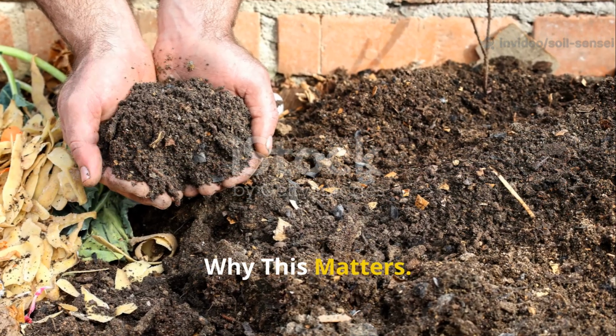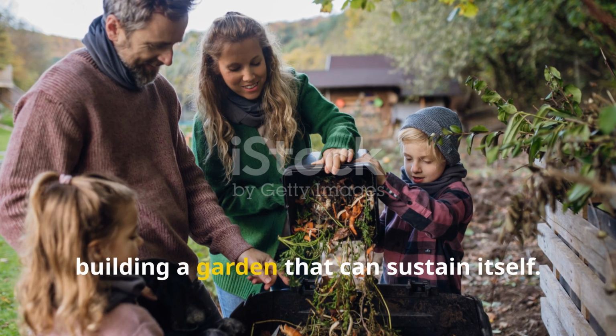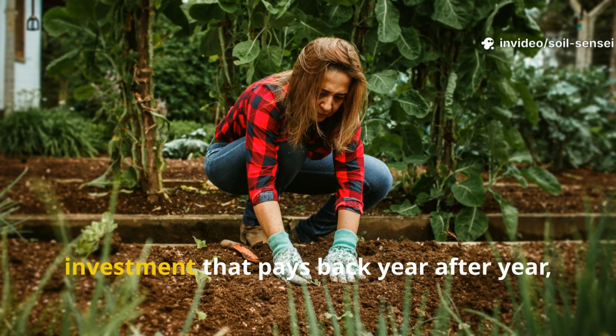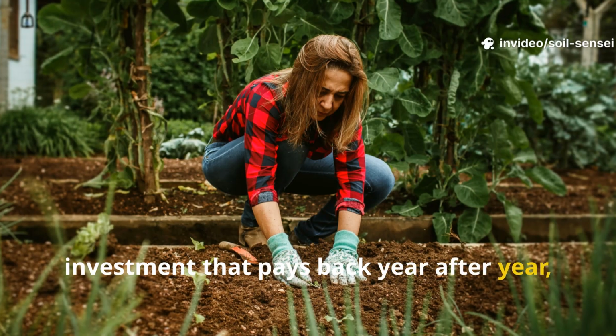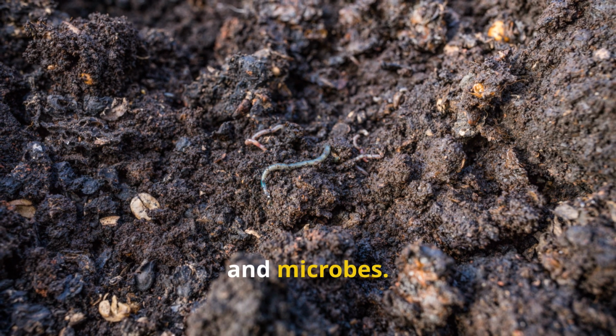Why this matters. When you stop relying on bagged compost, you're not just saving money, you're building a garden that can sustain itself. Every perennial you plant is an investment that pays back year after year, creating a living soil that's teeming with worms, fungi, and microbes.